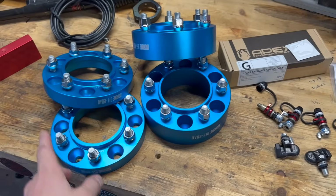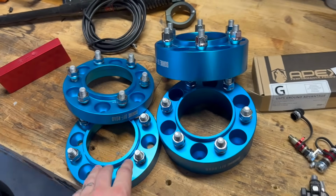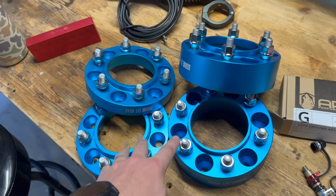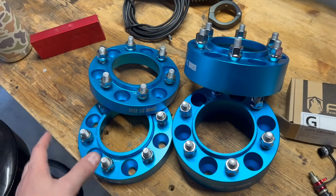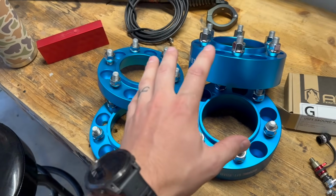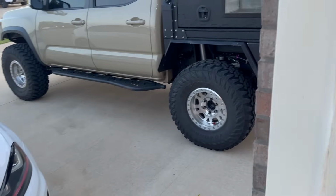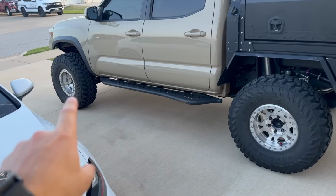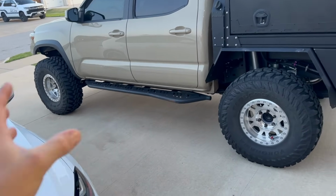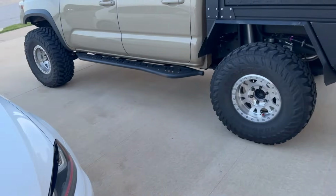First and foremost, I want to thank Borne Offroad. They sent me some wheel spacers in record time, like I think in a couple days, because I needed these basically for the new wheels with their particular offset. I have to clear the shock body right here. If all my math is mathing, the 2-inch and the 1-inch is going to be absolutely perfect.